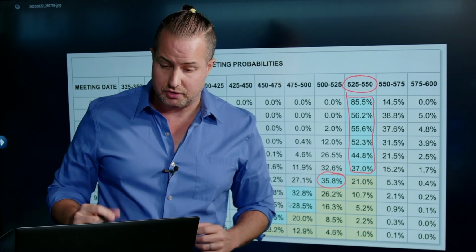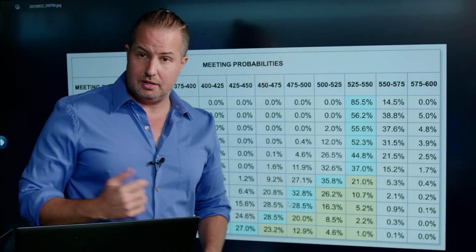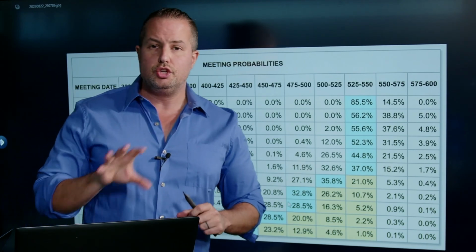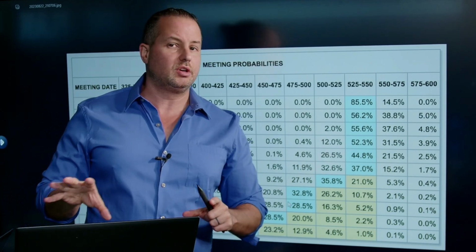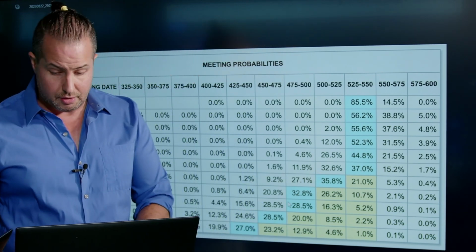All right, so again, little things like this are important for us as technicians because it's one thing to read the charts like I do, and the charts are great, but you also want to, in my opinion, understand the macro.